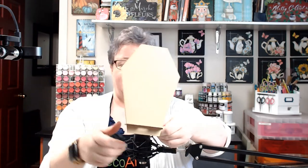Deb has these up on her website. I can't wait to do this. Look how cute that coffin-shaped phone stand is. Deb's got two really cute designs for this phone stand. I don't know if that pattern is up on her website, but they're freaking adorable. So this is our new toy, the coffin-shaped phone stand.